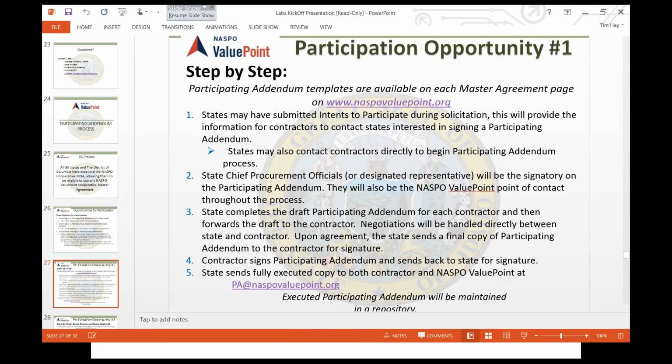The step-by-step, I'm not going to read these slides verbatim, but it's primarily each state will negotiate directly with the contractor. Neither Chelsea or the state of Idaho or NASPO ValuePoint will get involved with your negotiations or approve your negotiations. Those are strictly between you and the contractor. We are there to answer any questions you may have. If you have a participating addendum process question or NASPO ValuePoint process question, by all means direct those questions to me, and I can certainly be available to answer those questions or get you in contact with the right person who can answer the question.